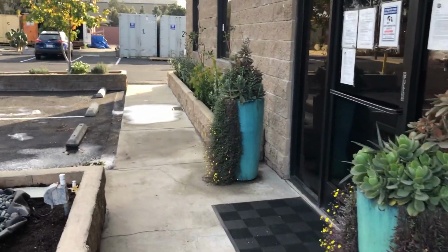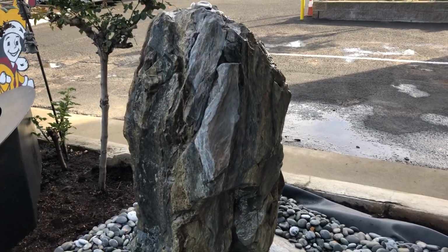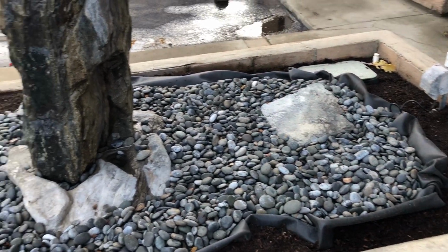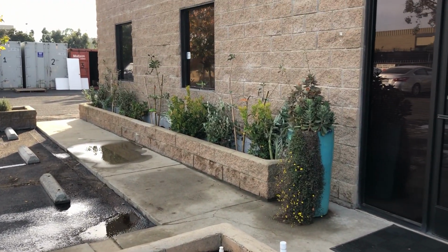On the other side, same thing. And then we've got our Pollinator Fountain. It's the thing that started this whole thing. Absolutely gorgeous. And then the rest of the planting is going to get done here, right in front of the front entrance, this coming Friday.